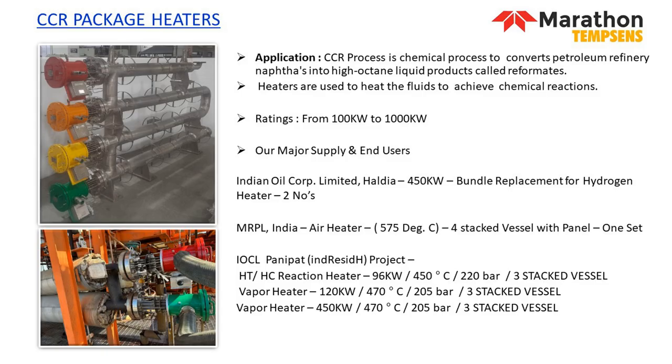It's called a 4 stack vessel. Because of the compact space, we have designed it this way, and those kinds of heaters mostly work such that the first stack outlet is the inlet of the second stage stack and so on. We have supplied to IOCL Haldia and Panipat also. Those kinds of heaters are generally governed by the licensor specifications such as UOP and Axens. Marathon Heater's design specialty is in that particular application.